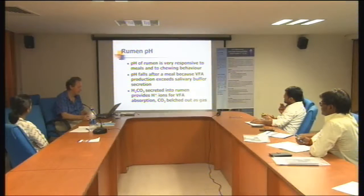Okay, the best way to cure acidosis is to feed the cow long fibre. And we can tell how well she's functioning by the amount of time that she spends chewing. And what the chewing does, of course, it produces saliva. The saliva is very alkaline. It's got potassium carbonate in it. And then that goes into the rumen and neutralizes all the acid. So the pH in the rumen, the acidity in the rumen is really important. It's very responsive to the chewing behavior and the number of meals.